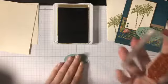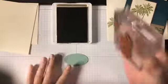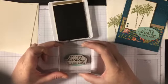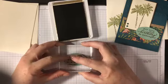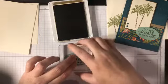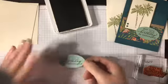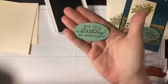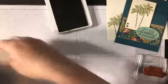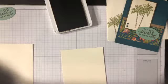Okay, so on the Mint Macaron, we're doing the May Your Birthday Be Memorable in our Soft Suede ink. And let's see if I didn't just stick my finger in the ink. Wouldn't surprise me. It's a hazard of the crafting, right? Isn't that pretty? I love the scripty mix in with that. Okay, so we're done with that stamp.